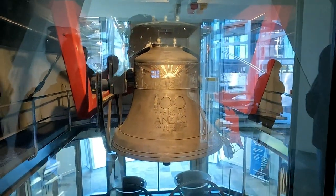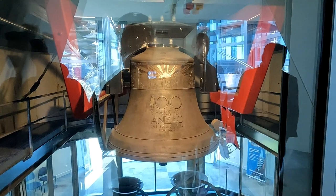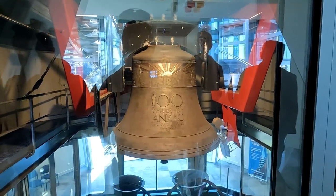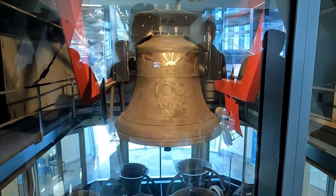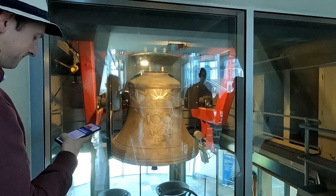So that's the Anzac bell there that you're looking at. It actually weighs about 6.5 ton. There's 18 bells in this collection, making it the second largest musical instrument in the world, the largest being in Dublin, Christ Church Cathedral. Oh yeah, because it's got to spool up.